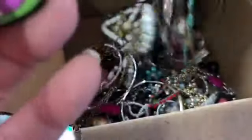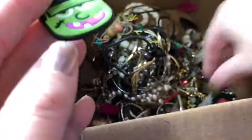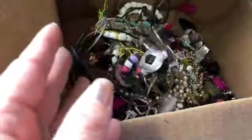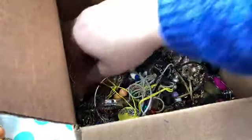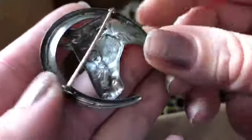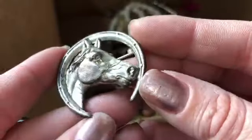I see Frankenstein. Pull out anything that'll come out easily. Another bangle. Another bangle. Now, before I do my wrap up at the end, I will double check and make sure none of those bangles are like sterling or anything. So I'm not just going to toss them to the side without looking at them.